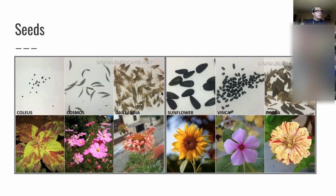And you can see some of the different flower seeds here. As an example, you can see the coleus has really tiny little dots, almost like poppy seeds, if you've ever seen those on a muffin.